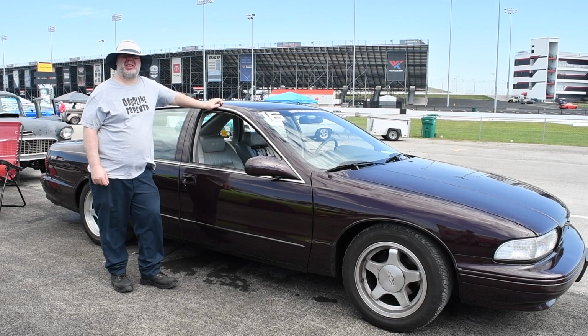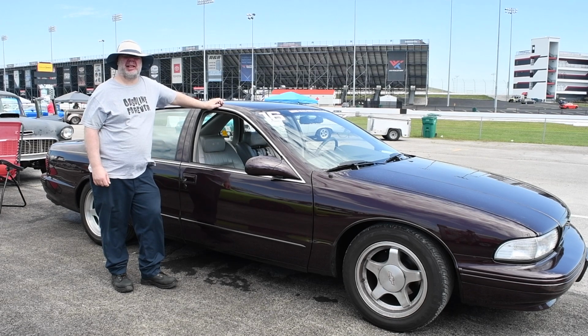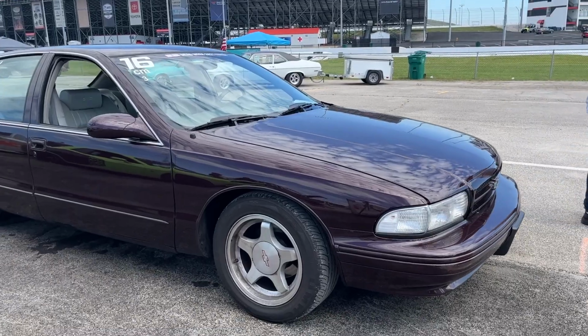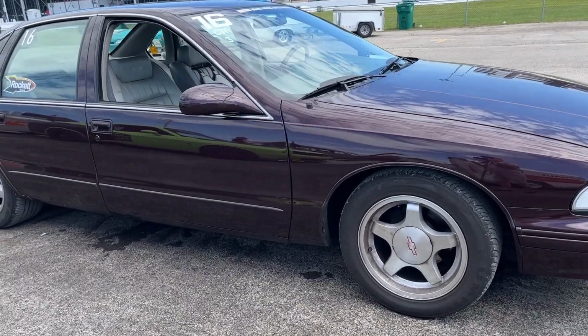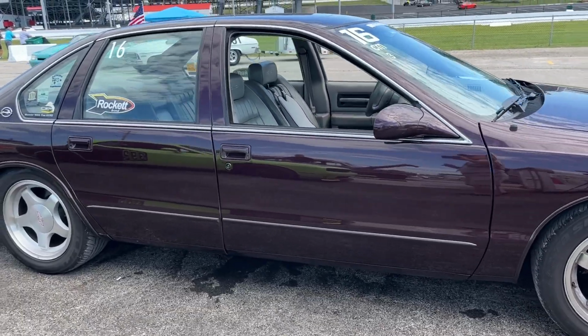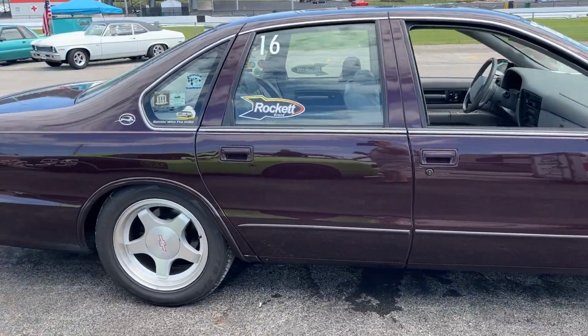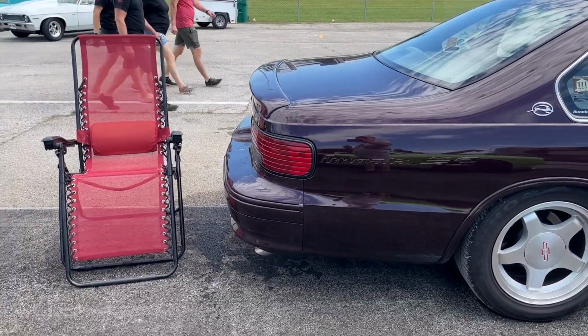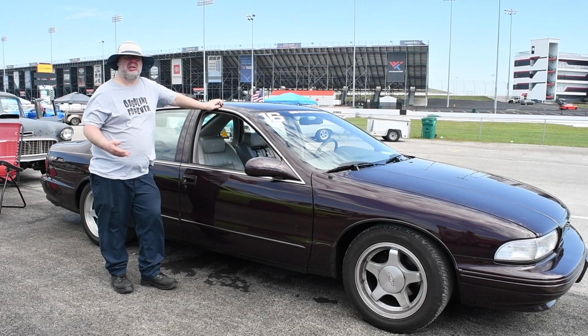Hello, my name is Robert Schmidt. I'm from Chicago, Illinois. This is my 96 LSS. I've done several Drag Week events before. I've had this car about 24 years now. I was at one of the very first Drag Weeks, and it just continues to be a thing that I like to do.